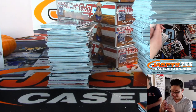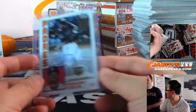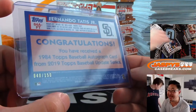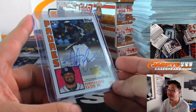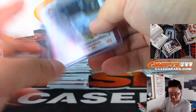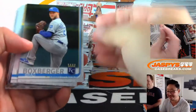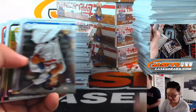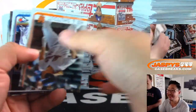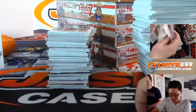And I would be scared if this was an eBay break and the Padres pulled this. I'd face the wrath of EA. But no, now I face the happiness of EA. 40 out of 150, Fernando Tatis. Is he in the room right now? If he comes into the room, tell him that we didn't pull one. He'll be like, yeah, nothing, boo. Garbage. And then just wait until he gets it in the mail and be like, oh my god, you guys are jerks. Why didn't you tell me?